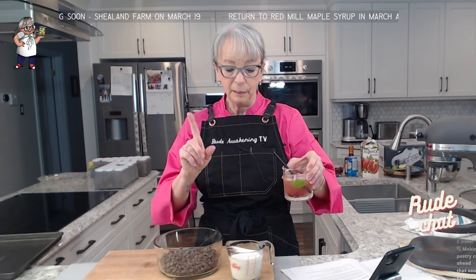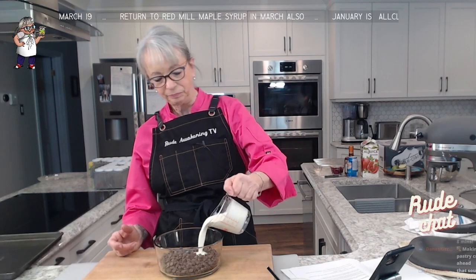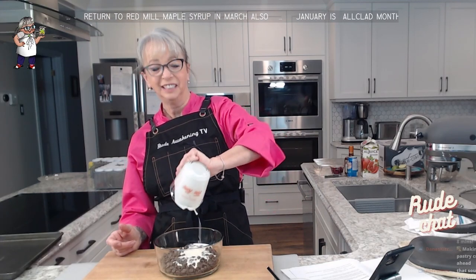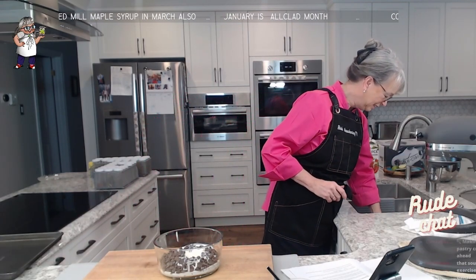I put this, and I put 1 cup of whipping cream. And here's the magic. You do this, and then I'm going to put it into my microwave for 1 minute.